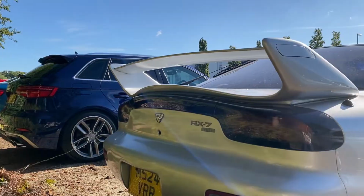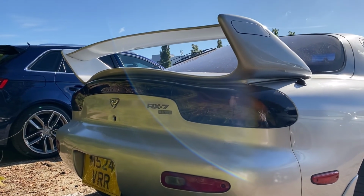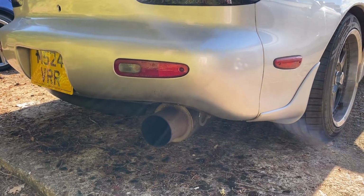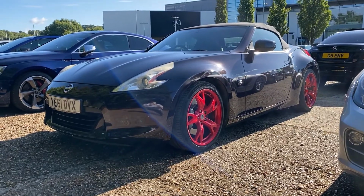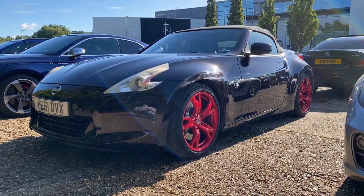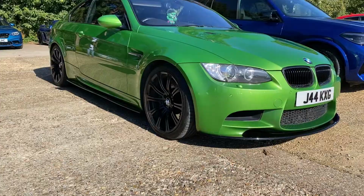This does result in quite a unique sound, which I'm sure can be heard pretty clearly through this fairly sizable exhaust. Certainly no pea shooters back here. The Nissan 370Z is wearing some very bold wheels. Definitely see those from half a mile down the road.